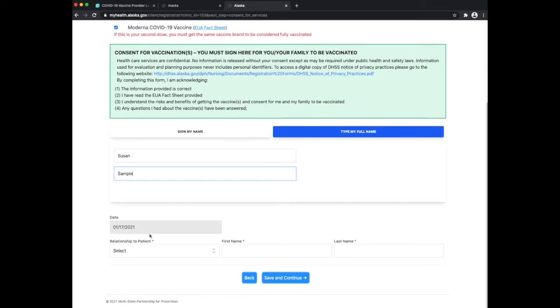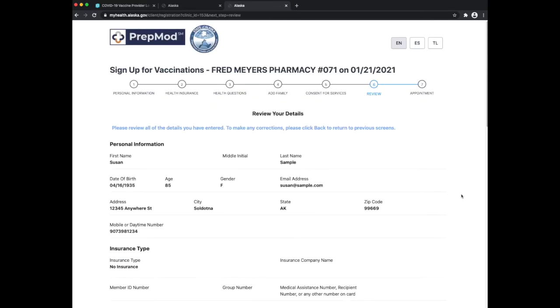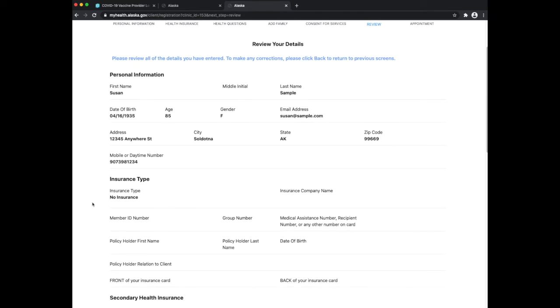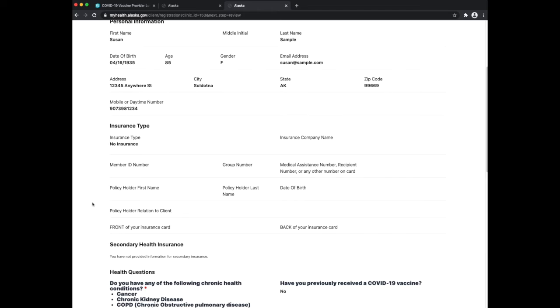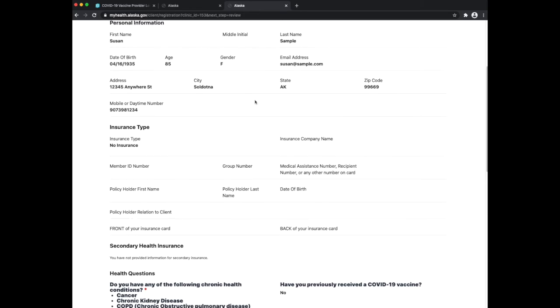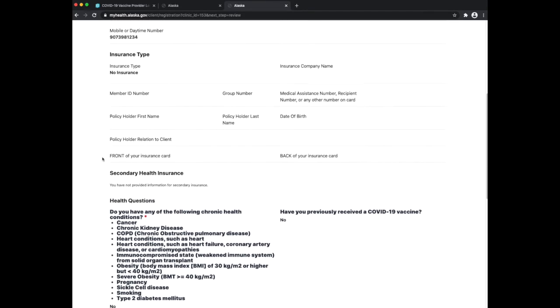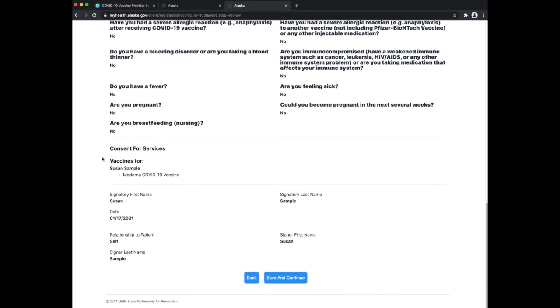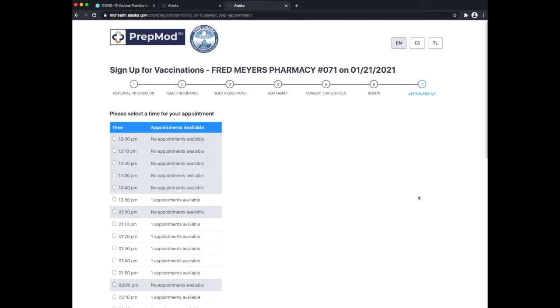It's going to fill in the date for us, and then click our relationship, whether it's ourselves or a spouse or other. If I click Self, it's going to fill my name in again, and I'm going to click Save and Continue. On this screen, it's going to ask us to review any of the information we've put in to be sure it's accurate. Please take a moment to review this information and that you've answered all the questions. Once you have, click Save and Continue once again.